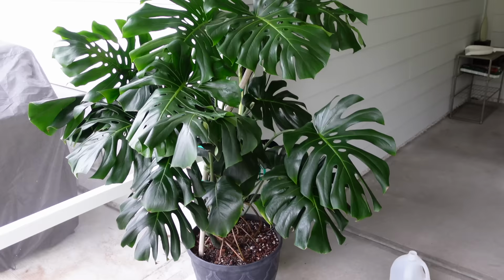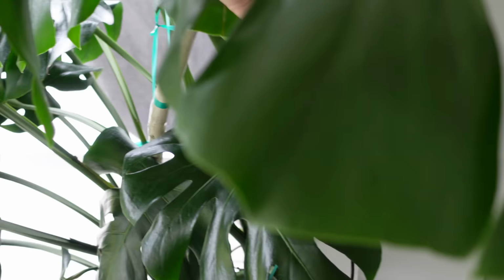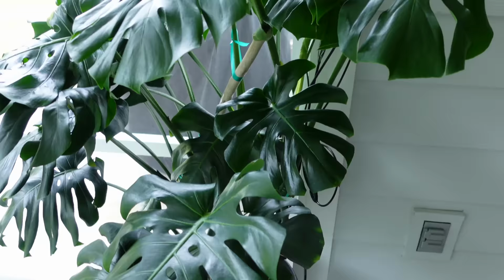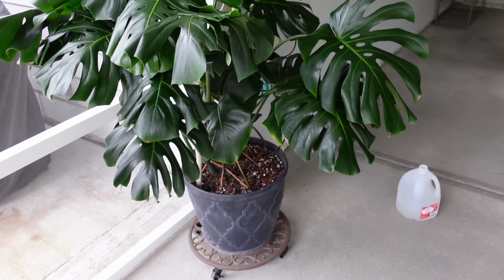So this is the top leaf here, and then it's getting ready to push a new leaf there. And then there's a new leaf here coming in there. Oh, that just fell off. So I mainly use this kind of twist tie stuff to tie all the vines up. I cut a few of the bottom ones away just so that they weren't like floppy. But I'm very happy with that.